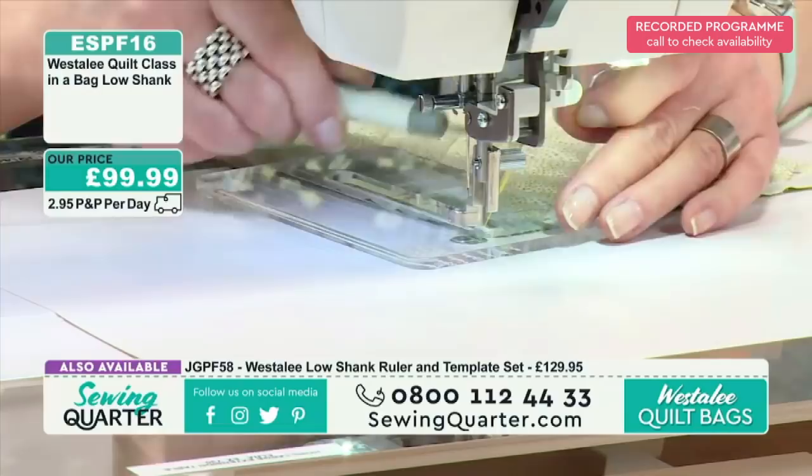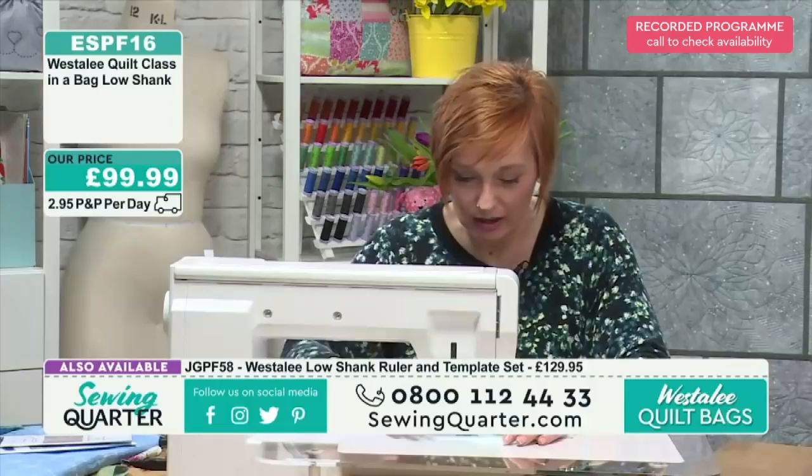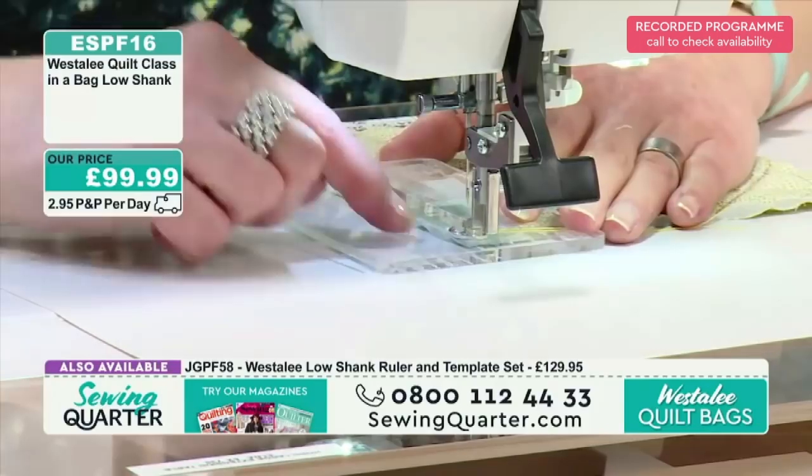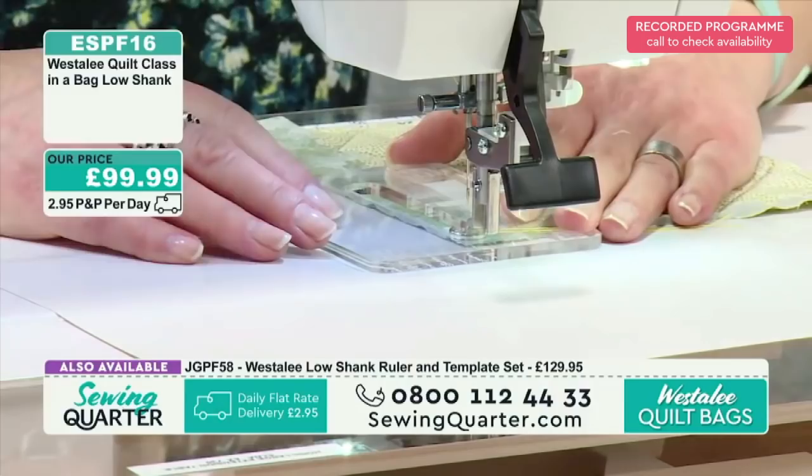It's free motion even though it's... Yeah, because we're all set up, we've got our glider on, we've got the foot on, and we just want to carry on really. So I'm just going to hold on to those. I'm lining the Sashley quilt ruler up to the edge of my sashing there, which is the edge of everything. And then I can just stitch.